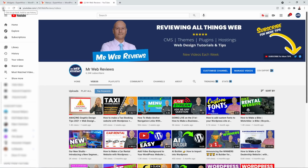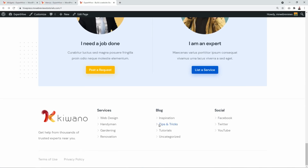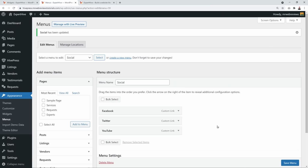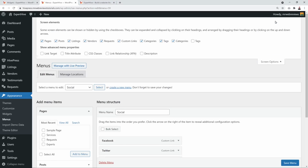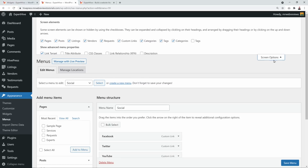Now, as you can see, this is bringing us outside the website. We are leaving our website and going straight to YouTube. What we want is maybe to link this into a new tab, so I'm going to show you how to do this. With this method, instead of leaving your website, when they click on YouTube, it will open in a new tab. For this, we're going to click on screen options here, and click on link target. So enable this. Now you can close that.